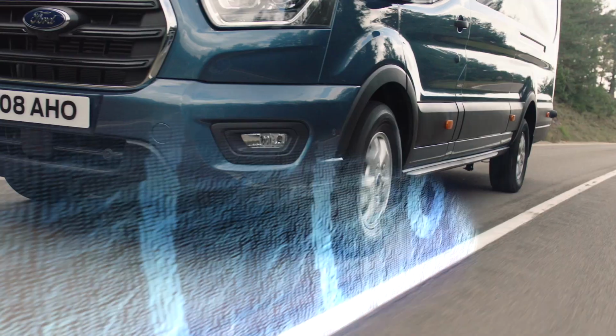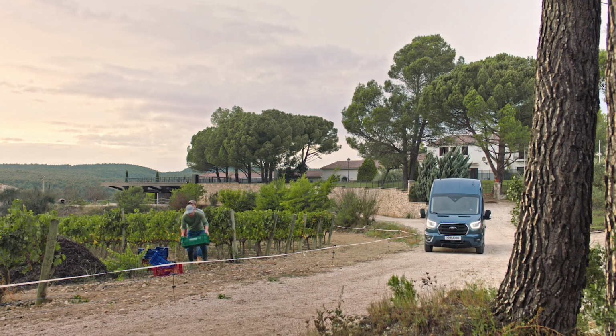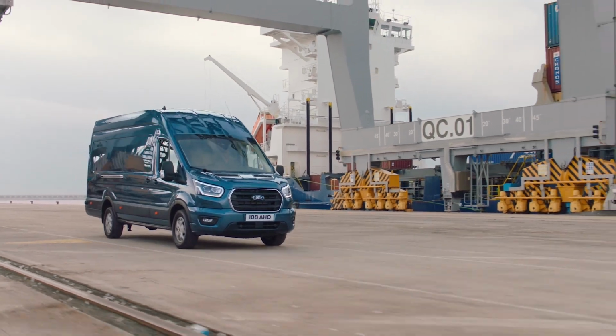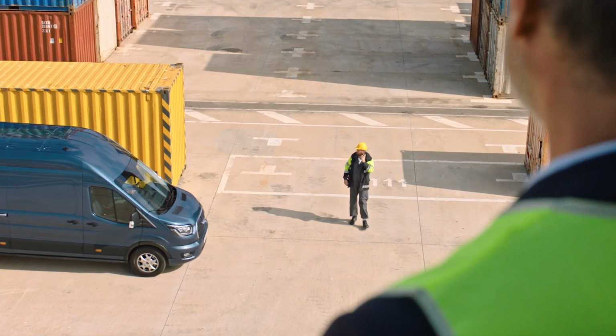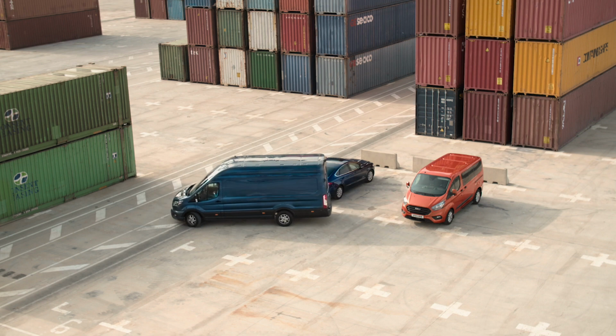Selectable drive modes tailor performance to suit the conditions, whether it's handling challenging terrain or maximizing fuel efficiency. And it's reassuring to know that pre-collision assist is there to protect you and the people around you. When you do stop, enhanced active park assist helps you park at the touch of a button.